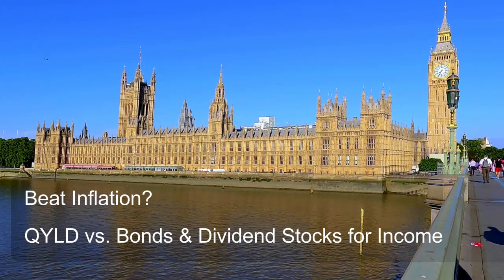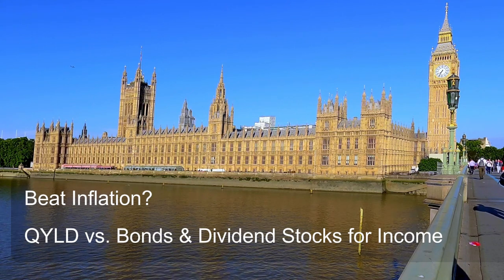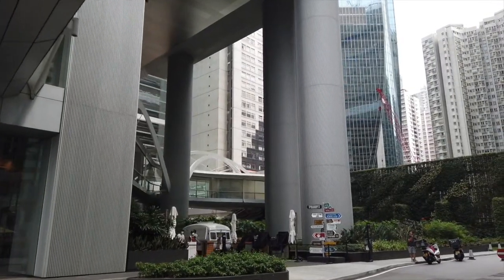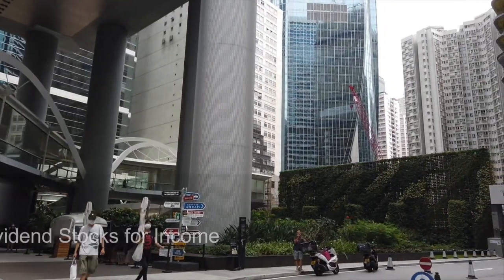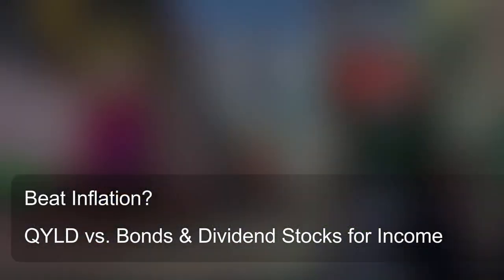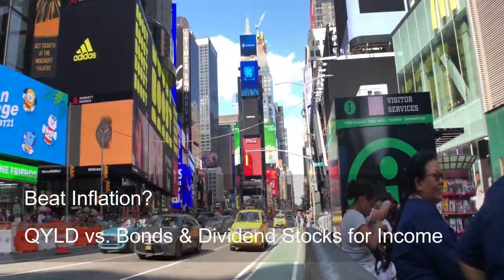Question 8. Why might Nasdaq 100 covered call ETF be preferable over other income-generating investments, such as dividend stocks or bonds? Deciding whether the Nasdaq 100 covered call ETF, QYLD, is preferable to other income-generating options, like dividend stocks or bonds, depends entirely on your individual circumstances and investment goals. Here's a breakdown of the pros and cons to help you decide.